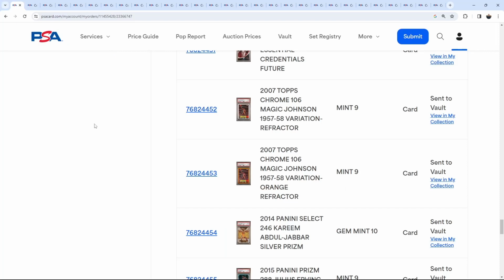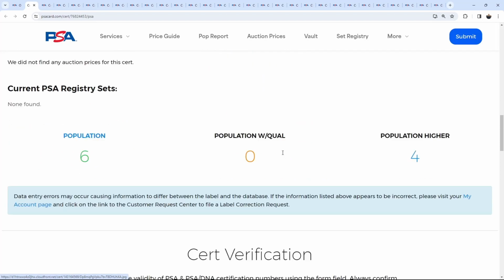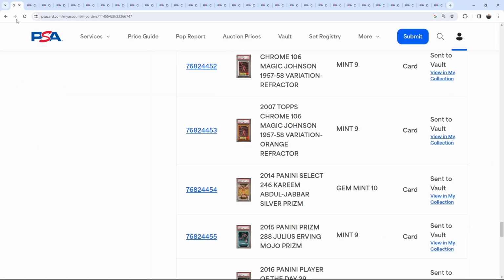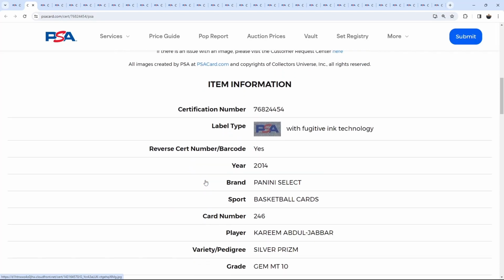Magic Johnson refractor design. I'm a fan of the orange. This is a gorgeous one. I'm really happy with the 9 here out of 199. So this is 6 and 4, so that's pop 10. Kareem and Dr. J, I will pick up their stuff until about 2017, and then I think the pop reports after that just skyrocket. Silver Prism, this is gorgeous in hand as well.